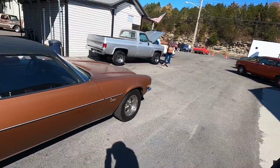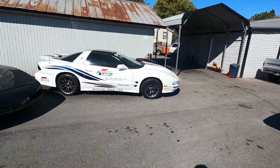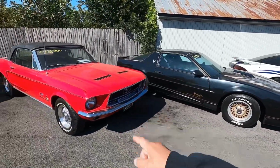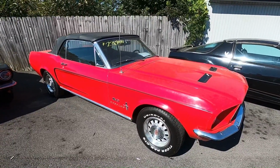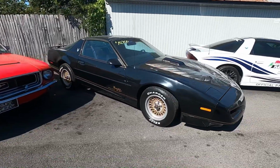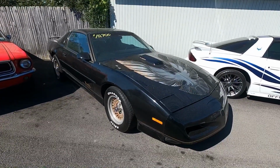We gotta head to the back here. Got a few other cars, a 68 Mustang. This one's a convertible priced at $23,900. It's got that test drive video out. Go check it out. Was this a 91 model Firebird? We got it priced at $10,900 with the T-tops.